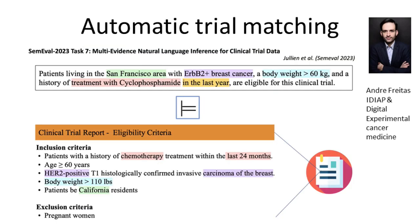The third generation with fully automatic trial matching is represented here. It's not a published work, but André Freitas gently provided us with the preliminary results of his work with his team. So you see here that there is a description of the patient at the top of the figure, which is kind of a classical way to describe a patient in a clinical report. And you see at the bottom of the slide the inclusion criteria for a classical clinical trial.